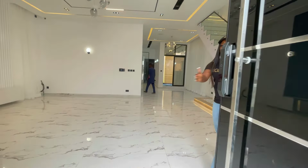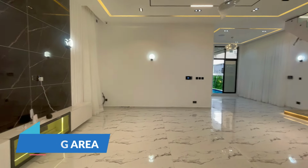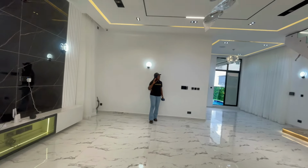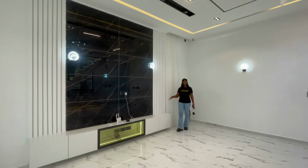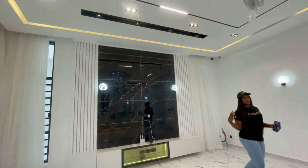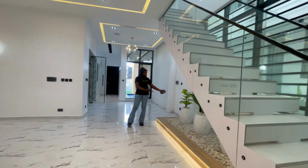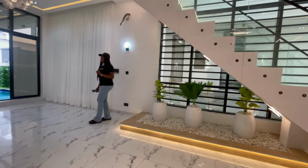I welcome you into this beautiful edifice right here in Chevron. Check out this living area. This is one beautiful, creative, lovely space. I love how they paid attention to every detail in this living room. Check out the TV console. These are automated curtains here in this living area. Beautiful lights. We have inbuilt speakers. Look at the marble flooring, very neatly arranged. And then right here we have this beautiful space created to add beauty to your house.